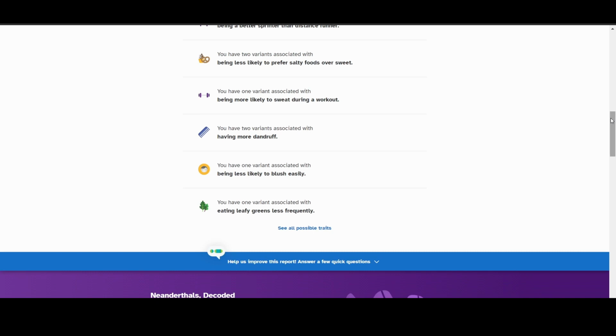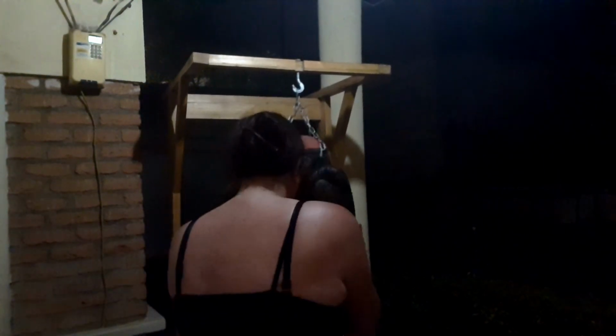So being less likely to prefer salty foods over sweet, again, absolutely true. I prefer sweet foods. I have a very sweet tooth. I like savory as well, don't get me wrong, but given the choice between a chocolate brownie and, I don't know, a bowl of noodles, I'd probably go for the chocolate brownie. Being more likely to sweat during a workout, again, absolutely true. I used to hate gym class in school because I go red very quickly and I sweat profusely, and I used to feel very self-conscious about that. So yep, that's absolutely true.